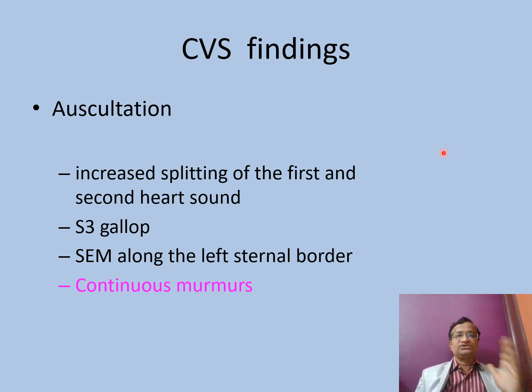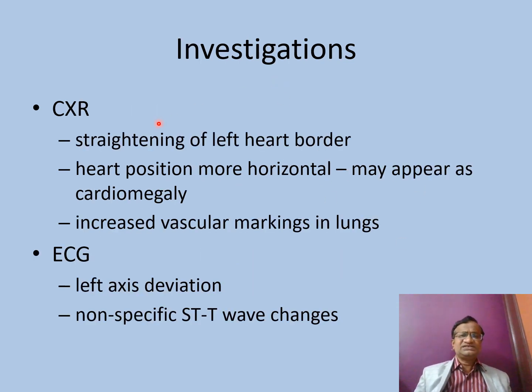What are the cardiovascular system findings on auscultation? There may be an S3 gallop, continuous murmurs, ejection systolic murmurs, and splitting of the second sound. In X-ray, there may be straightening of the left border, and the heart may appear as cardiomegaly. In ECG, there may be left axis deviation and non-specific ST-T changes. What we have found in ECG changes in pregnancy is that WPW syndrome is common and a shortened PR interval is common. So this is what we find in pregnant patients.